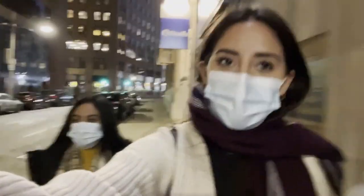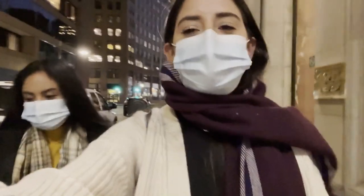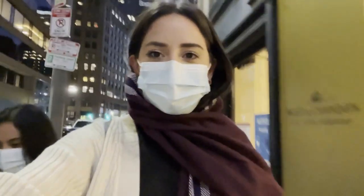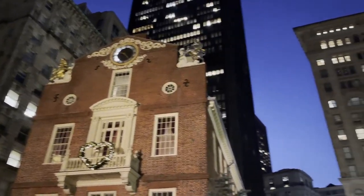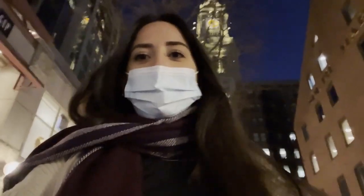All right guys, we are walking in downtown Boston right now, trying to find Quincy Market. Should we be walking at night in downtown Boston? I don't know. But we've got the address here. We're about 10 minutes away. I almost just fell, but I will see you guys there. All right guys, we made it safe, alive, and well. Let's take a look.